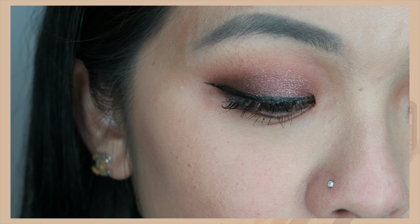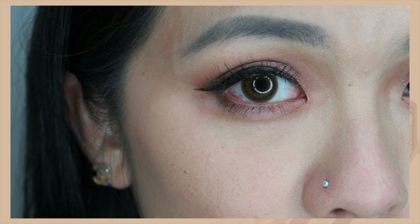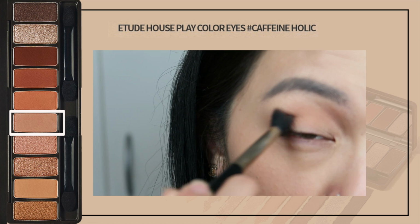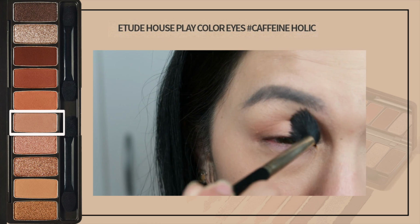So let's get started on this particular eye makeup look, which I thought was really easy and also very nice. It just complements my eye shape, which I really like. As you can see on the left side of the screen, I have highlighted what shade I'm using because I don't remember all of the names.